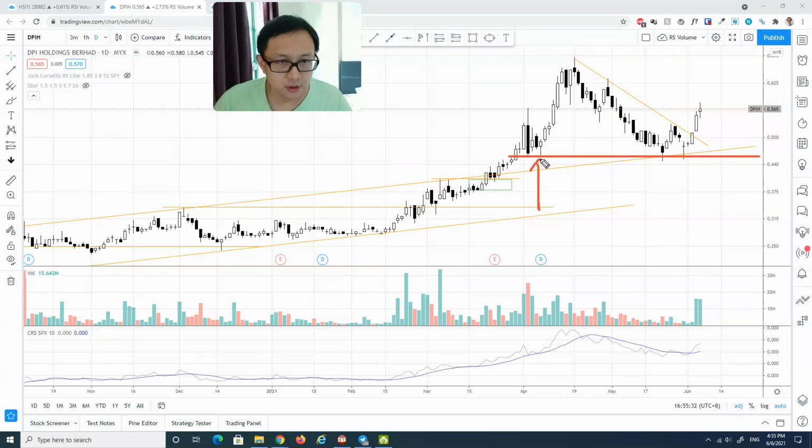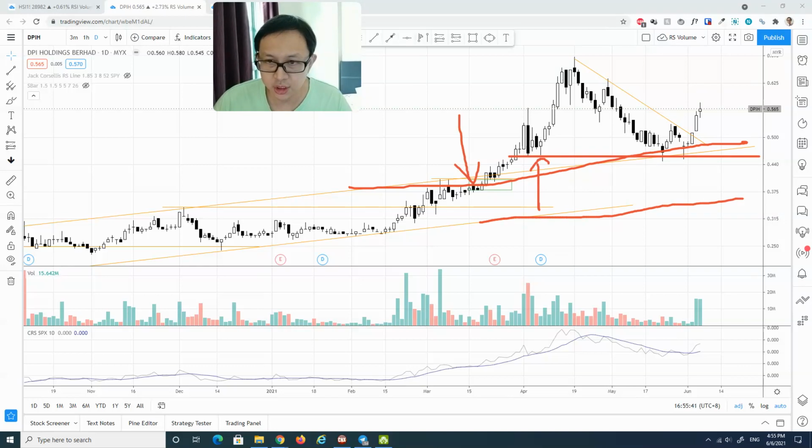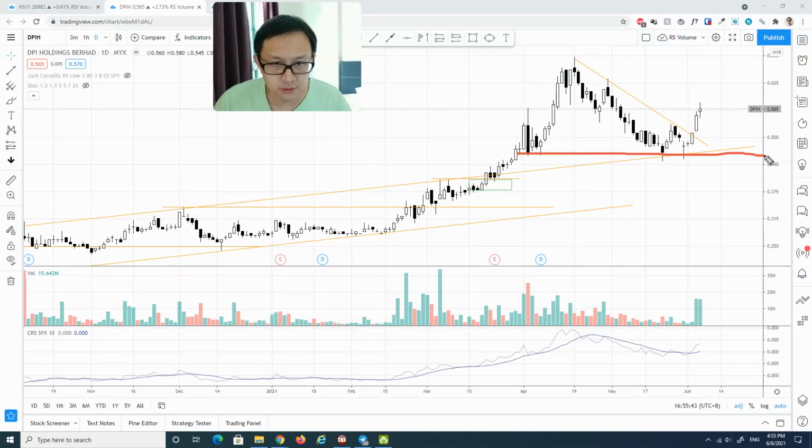What is also important is that the price actually just hit the support level. This is the horizontal support level, together with the channel support as well. So you can see that this is the channel support plus the horizontal support. It's quite natural for the price to bounce back up from right there.